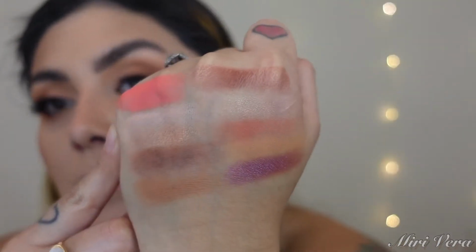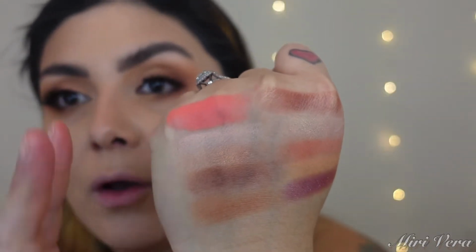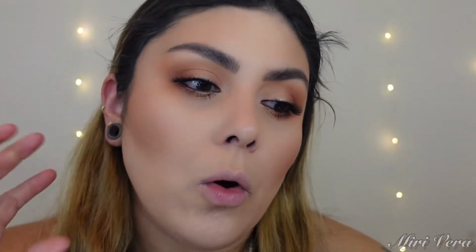So I mean, it feels good when you swatch it. When I swatched it, I definitely thought, okay, they might perform like the Charlotte Tilbury or the Dior satin shades that they have. But yeah, they just didn't stack up on top of each other too well on the eye look. I'm not sure why.